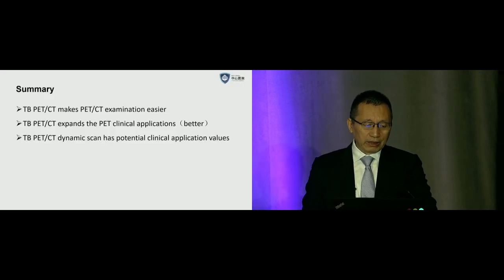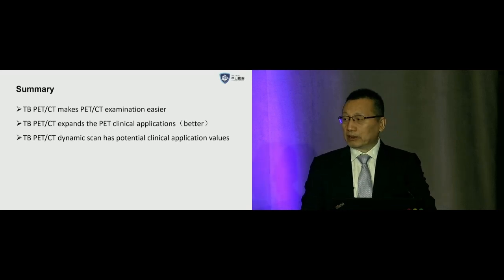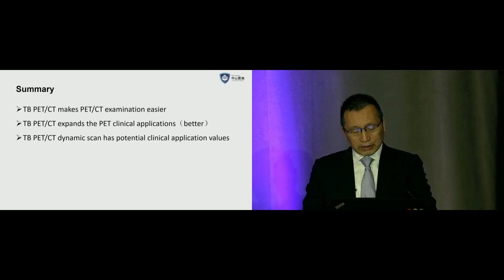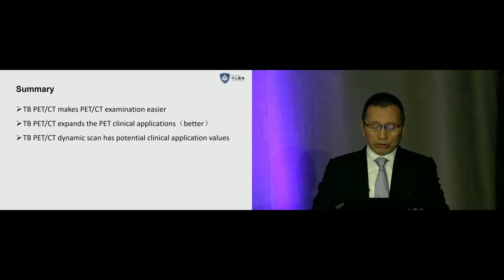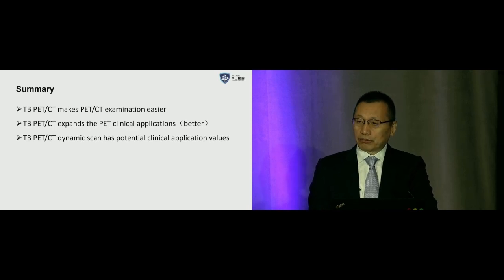So in summary, total body PET makes PET CT examination easier. At the same time, total body PET expands the clinical applications of PET, and the imaging quality is much better than the conventional. And during this time of study, we really found that total body dynamic scan has potential clinical application value. Although it always takes time, I think it's worth doing.